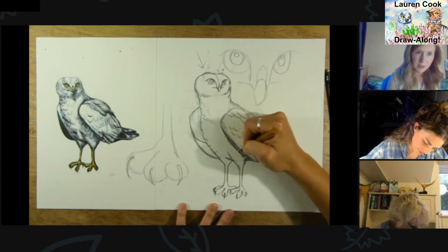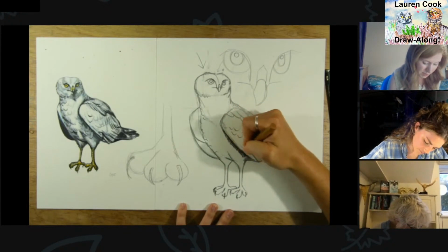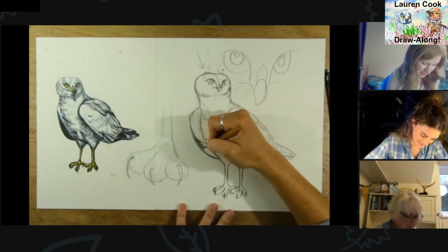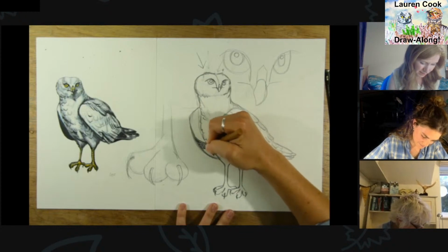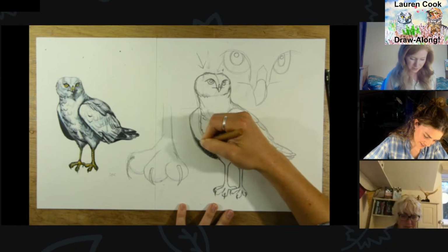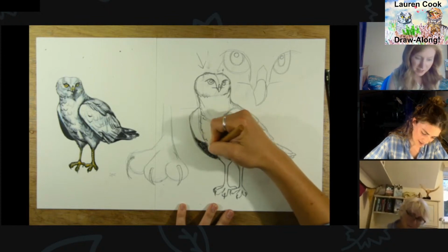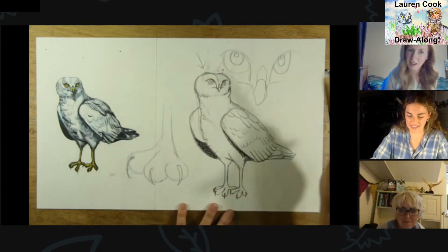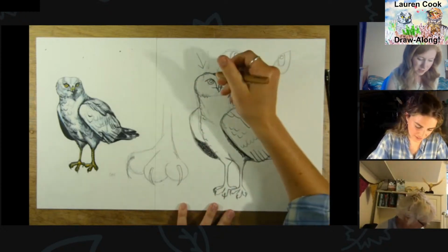So I'm just going to go for it. I'm loving these tips. That's really useful. Yeah, it's a good one to remember. I like to press really hard with these. And we've also got our white pencil if we need it, which is really useful for blending. Oh, good idea.